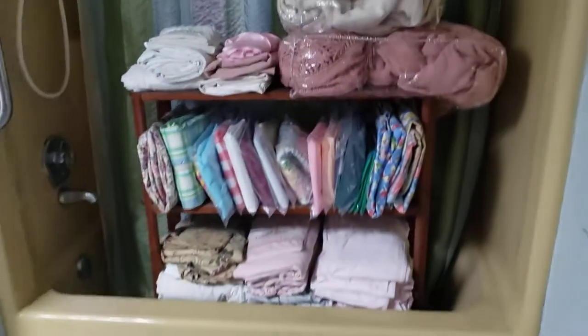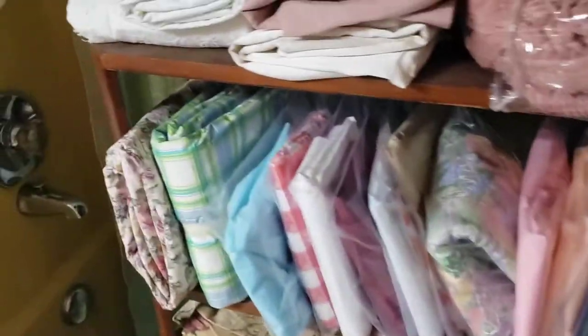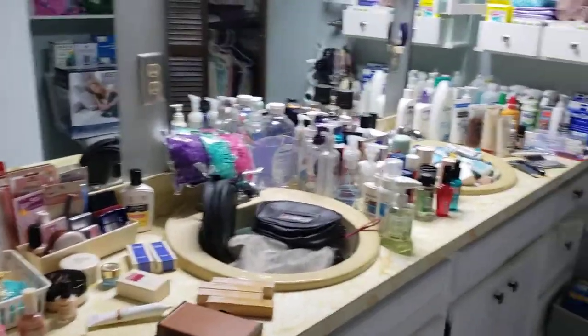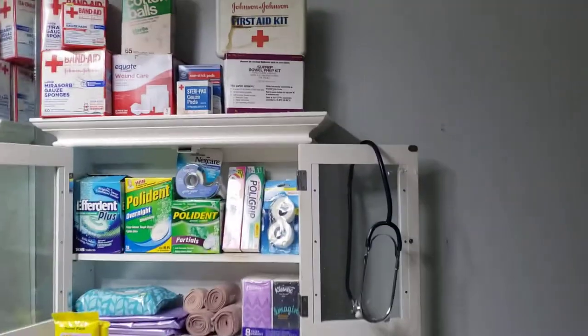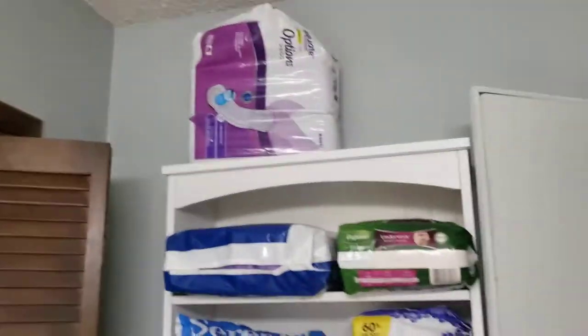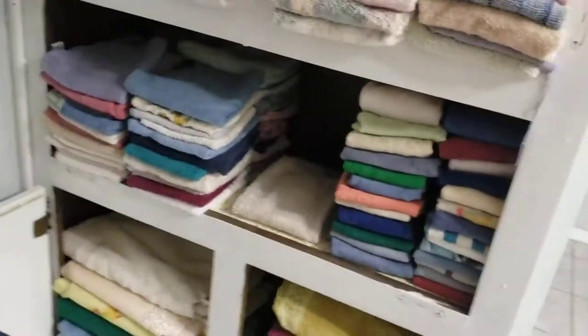One more room, I think that's it, is the other bathroom. More linens. These are the plastic tablecloths. And then on the counter, you know, you've got all your basic toiletries and whatnot, convalescent items, first aid items. And we do have a weighted blanket. We've got a bunch of towels. And in here we've got the rest of the linens, which is like tablecloths, sheets, blankets, all that good stuff.